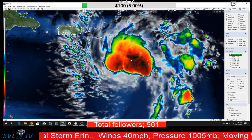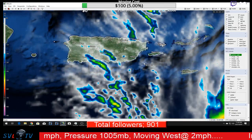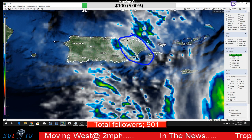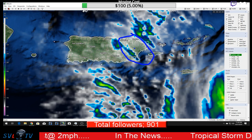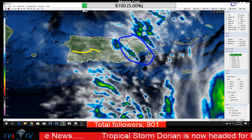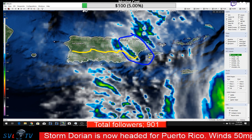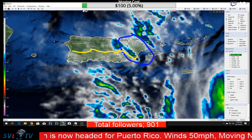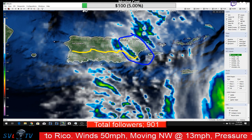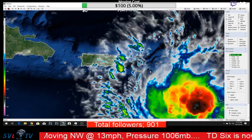Now, let me stop this. If it makes this glancing blow, it's going to stay strong. And the reason why I say that is the mountain range is more or less right in there. So if it stays away from that yellow line, that's where the mountain range is. If it goes over here where I drew that blue circle, it's not going to hurt it nearly as much.